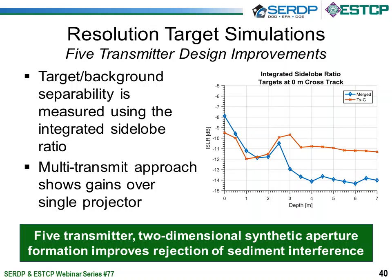At the end of the day, we achieve an improvement in the performance of the sensor by merging multiple transmitters at all depths greater than 1 meter from the sensor. Once you're a meter away, we're starting to merge transmitters together and we're getting improvement. By the time you get to 3 meters away, we're merging all transmitters together, and that's when you get the maximum improvement.